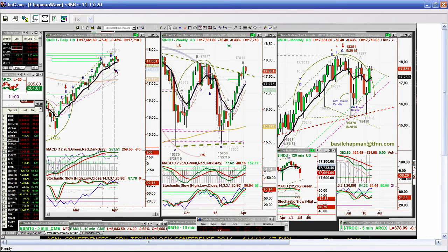Well, a close below that Friday low suggests a close below the 9-period exponential moving average. It suggests we're coming into very strong resistance, number one. Number two is, if there is a bounce by Thursday, today's Tuesday, and you take out 17,811, you've recycled to the upside, and you should continue to the upside for a little while longer. Okay, so that's that.